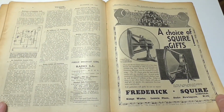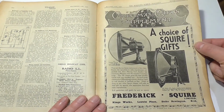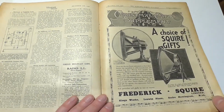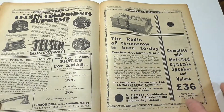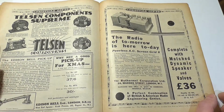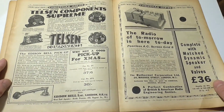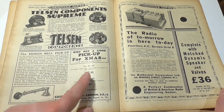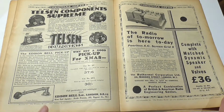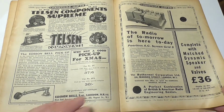So here we are, Christmas gift supplement. So a choice of Squire gifts, Frederick Squire. So that's loudspeakers being shown there. And Christmas gifts, Telsen Components Supreme. So various bits of radio gear there. This one here, Edison Bell pickup. Why not a good pickup for Christmas? And actually Edison Bell's a company that interests me because I've got one or two of their items already.